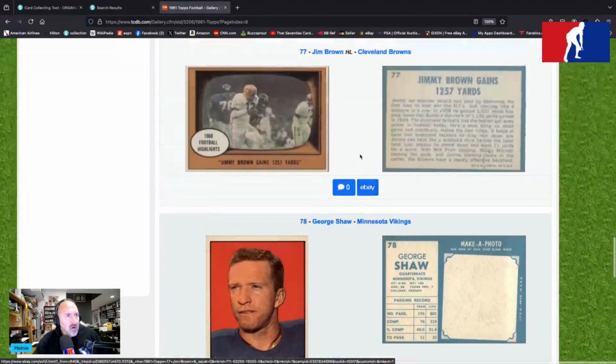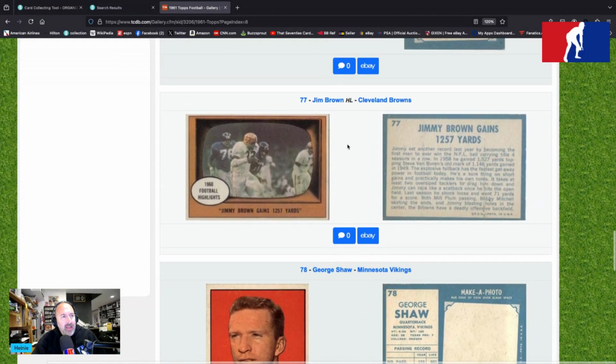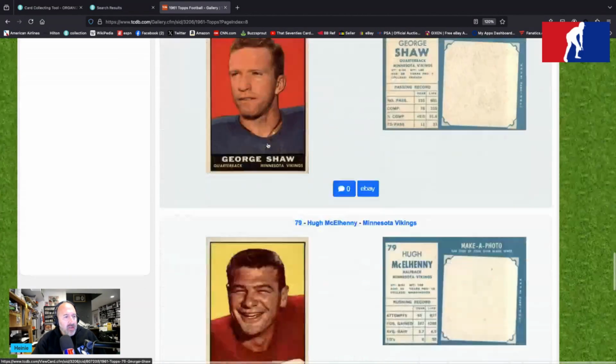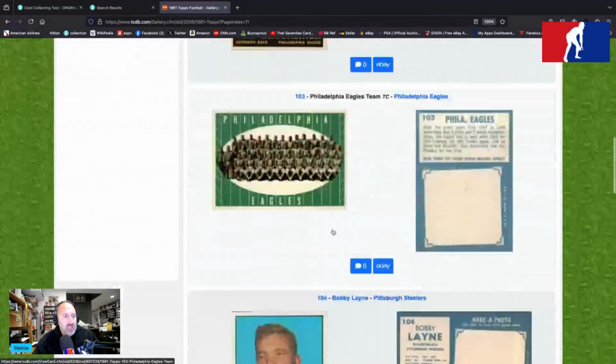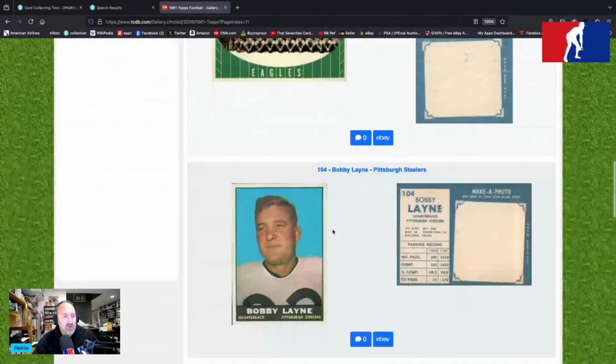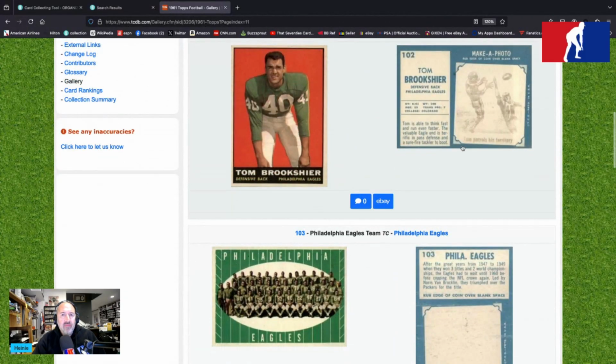So these are horizontal cards inside of a color television frame, or as they call that, a bezel for the highlight card. So along with the team cards, we have some highlight cards that are horizontal. The Philadelphia Eagles look glorious in their green. Tom Brookshire in there. I see a rub-off on Tom Brookshire, number 102.